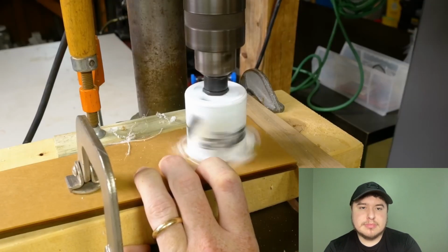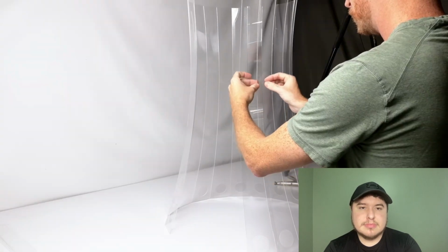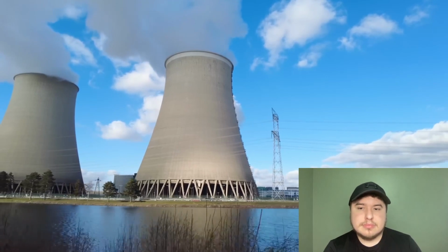You may have noticed the holes I drilled in the bottom of each acrylic strip. This tower needs a way for air to get inside at the bottom. If you look closely at the real thing, you'll see something similar. They aren't continuous.